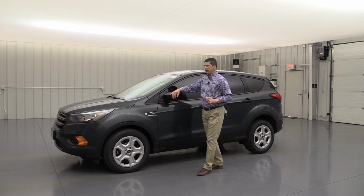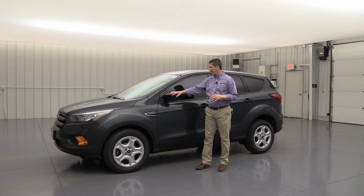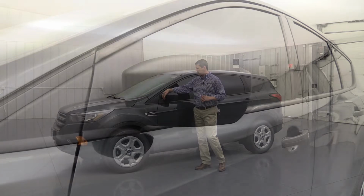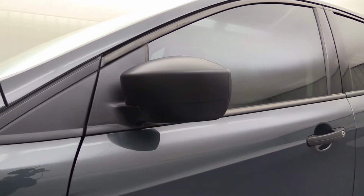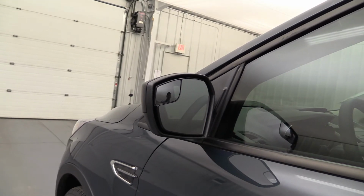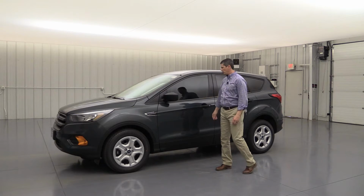Your mirror caps, see some molded in on this. This is your base model, so you'll see a lot of your molded in black coloring on a lot of the different spots as we talk about those. One of them is going to be on the mirror cap here. It does have a power mirror. Also, it does have the angled mirror, that integrated blind spot mirror is what they call that, so you can see the vehicles in your blind spot a little bit better with those angled corner mirrors there.